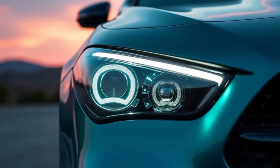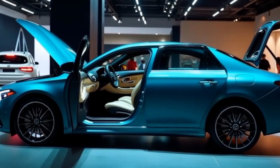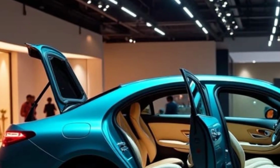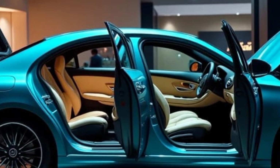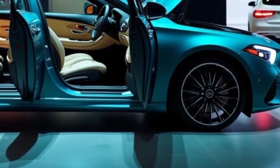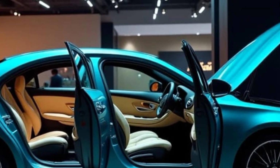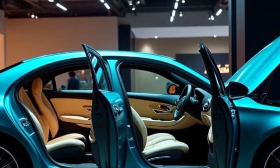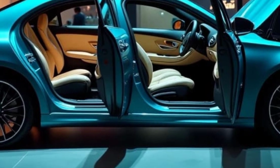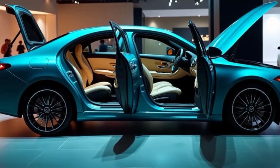Every touchpoint on the CLA screams refinement, and the doors are no exception. Flush door handles with keyless entry pop out gracefully when you approach, offering both visual cleanliness and aerodynamic advantage. Open them, and you're greeted with a gentle welcome light and premium materials lining the panels. Soft leather, brushed aluminum, and ambient lighting strips. The frameless design retains a coupe-like DNA, making ingress and egress feel sophisticated. The weight and damping of each door swing are engineered for silence and satisfaction. These aren't just car doors, they're an introduction to luxury.